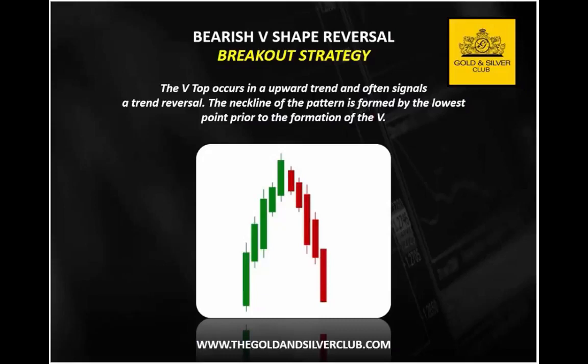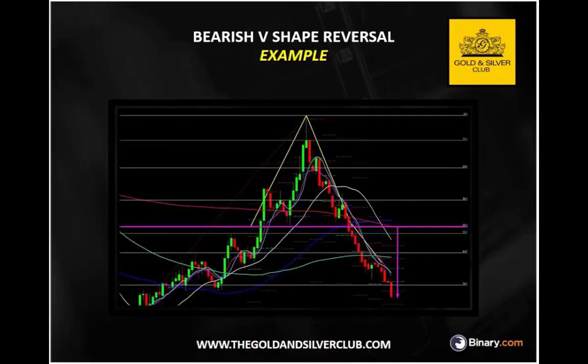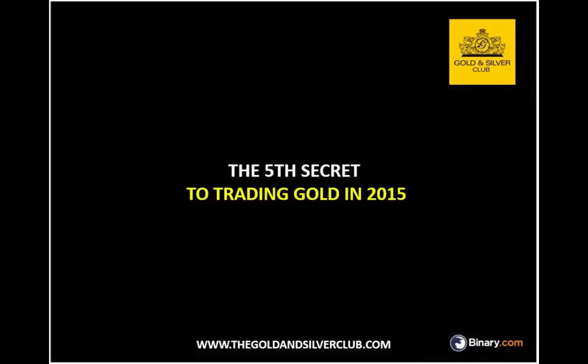And this is a V-shaped reversal pattern in the opposite direction, where we see a sell signal and a trend reversal. The neckline of the pattern is then formed by the lowest point prior to the formation of the V, and then we look for a breakdown in price. And often these can be very fast in terms of velocity. You can see an example here of a breakdown of the neckline. I'll show you on copper shortly as well, but you can see a fast increase in price to the downside.